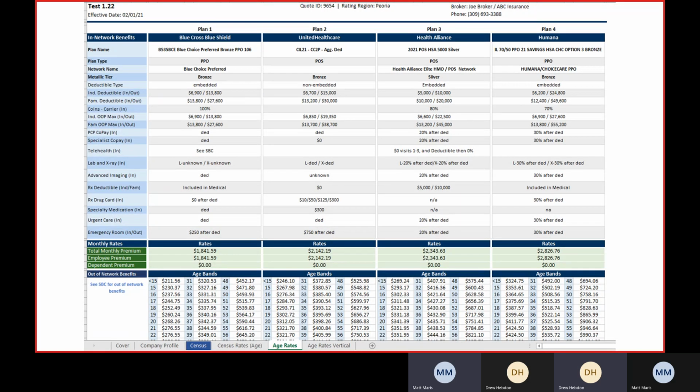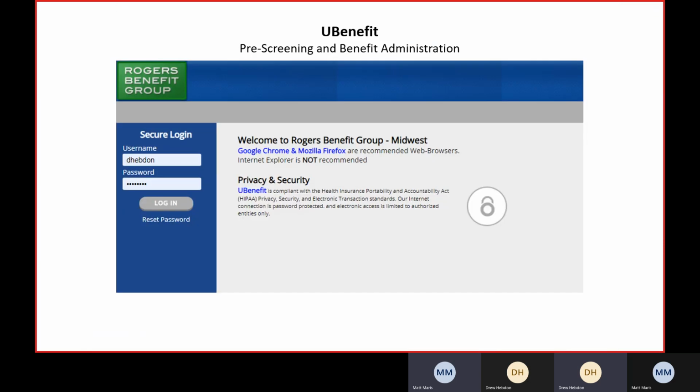But at this point, we would say these look great, but I think this group might benefit from something underwritten. And every carrier has their different requirements in different states, thresholds for needing individual medical questionnaires, and that leads us really to our next initiative here, and this is our U benefit system. Matt, did you want to mention something about this before I go?